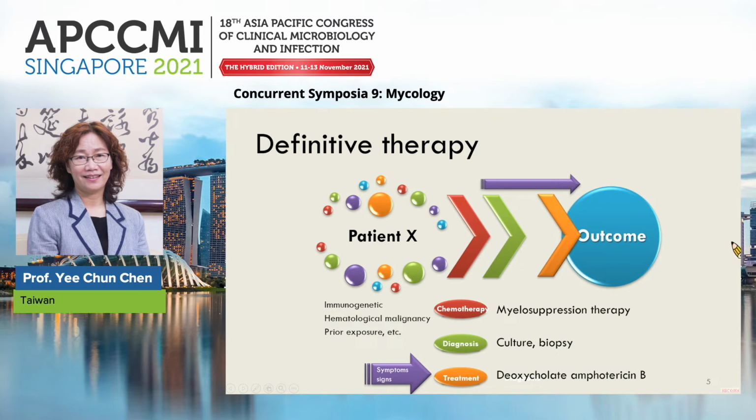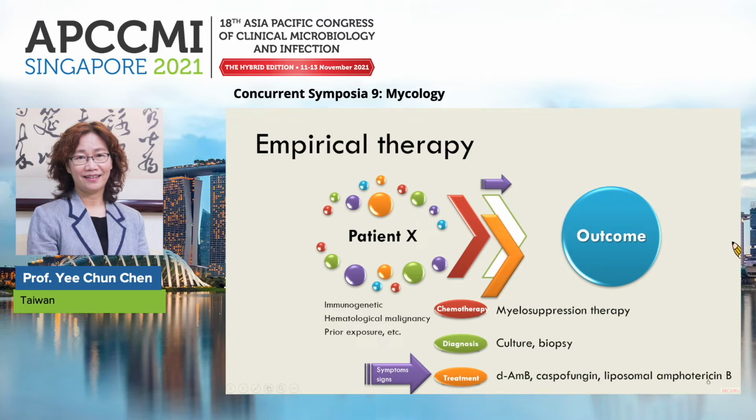Here I explain the strategy of antifungal use. When we have no idea regarding the risk of the invasive fungal infection in a patient X, or the risk was low, and the therapeutic agent was toxic, we will initiate antifungal therapy after confirmation of the etiology. This is so-called definitive therapy. While epidemiology data accumulate, we identify the risk is high enough. We will initiate antifungal therapy in conjunction of the effort of diagnosis.